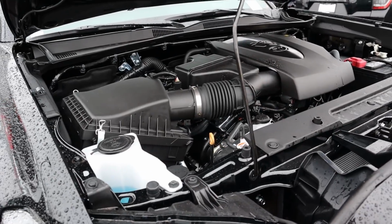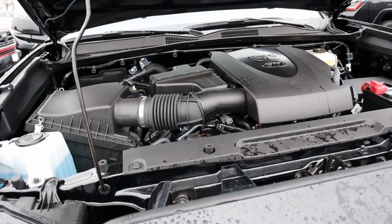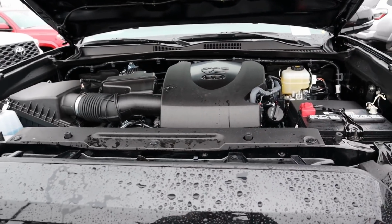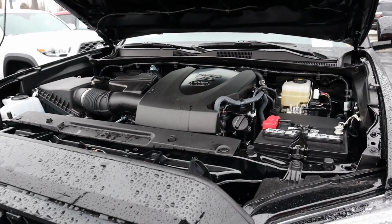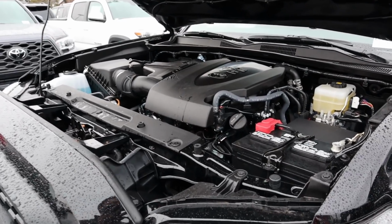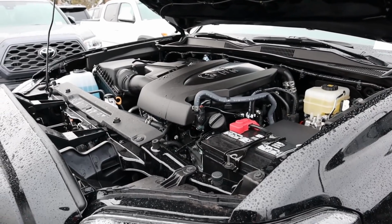Under the hood here of the TRD Pro, we have a naturally aspirated 3.5 liter V6 that goes through a 6-speed automatic transmission. Power outputs are 278 horsepower and 265 pound-feet of torque. Fuel economy is 18 around town and then 22 on the highway. You can get an optional 4-cylinder, not on the Pros, but on the lower down trim packages, that gives you 180 horsepower and then 159 pound-feet of torque. And then you also can get this in a 6-speed manual.